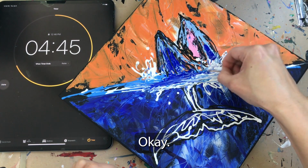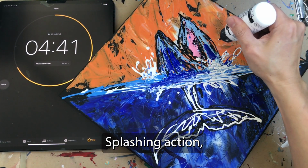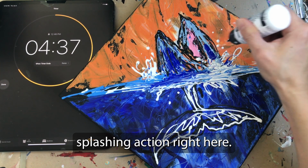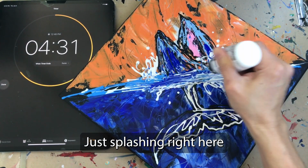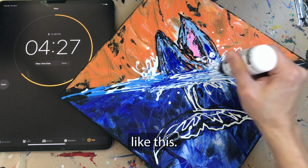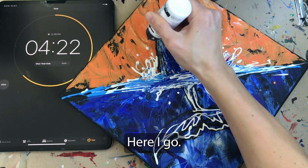Okay. And I think I want to add a little bit more white to all this splashing action right here. There you go. Water. Just splashing right here. Like this. Oh, a little bit more splash right here. There you go.